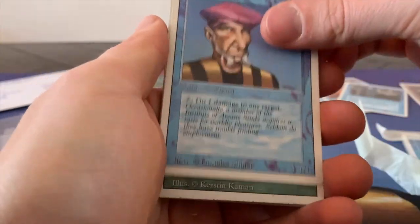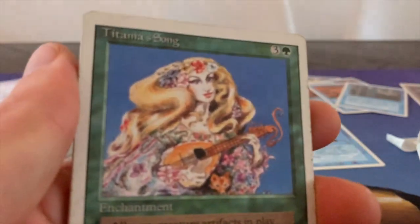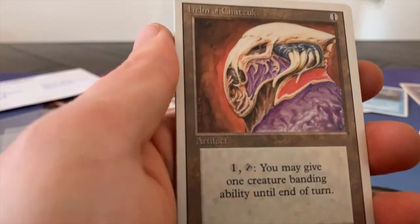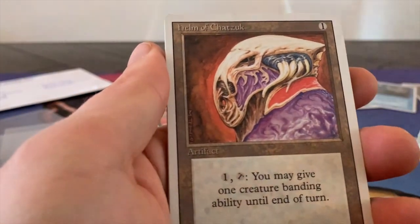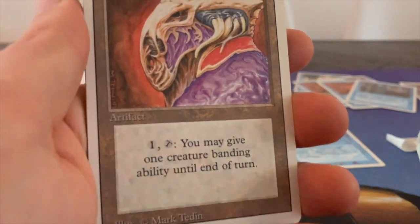Let's take a look. So we've got a Timmy, which is sweet. Hey, another Titania's Song. Then I believe I'm complete. I think I have my whole playset of Titania's Song complete. Sweet. Helm of Chatzuk. One to cast, one, tap. You may give one creature banding ability.